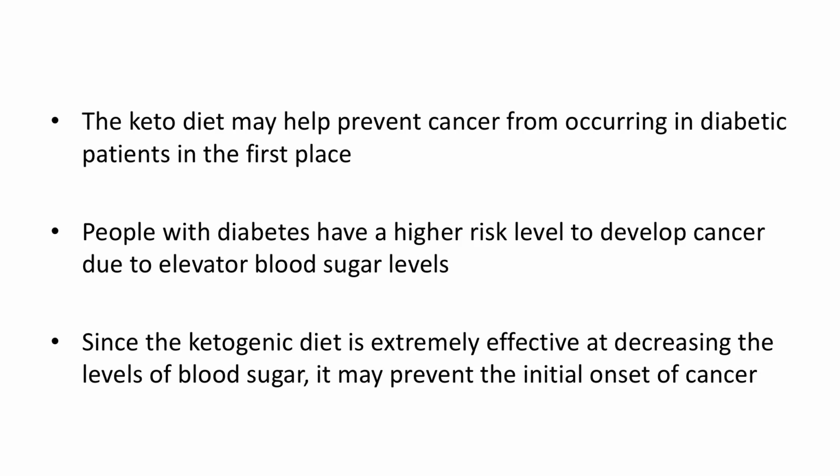The keto diet may help prevent cancer from occurring in diabetic patients in the first place. People with diabetes have a higher risk level to develop cancer due to elevated blood sugar levels. Since the ketogenic diet is extremely effective at decreasing the levels of blood sugar, it may prevent the initial onset of cancer.